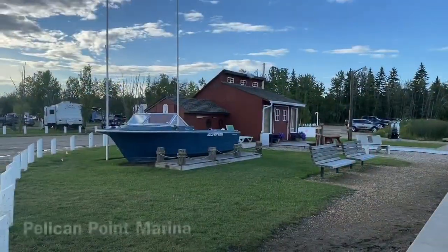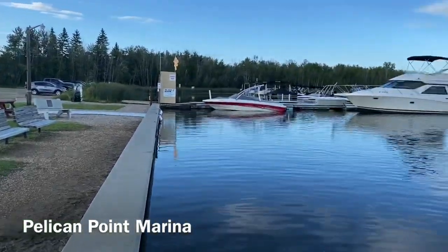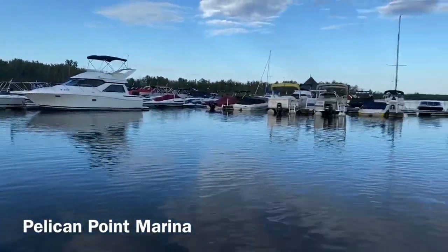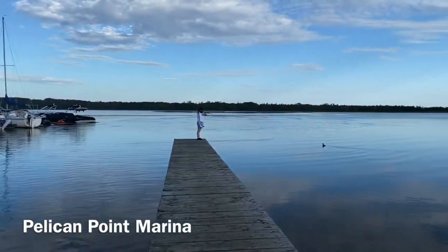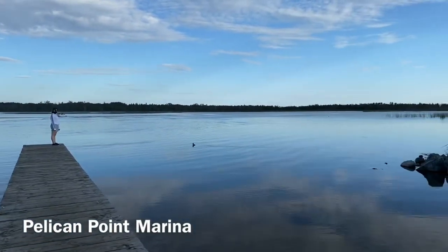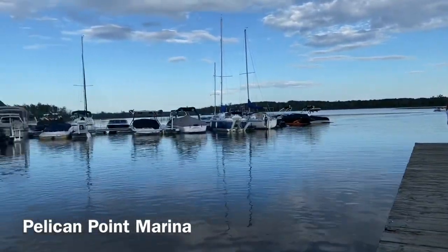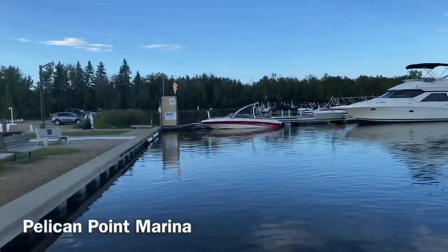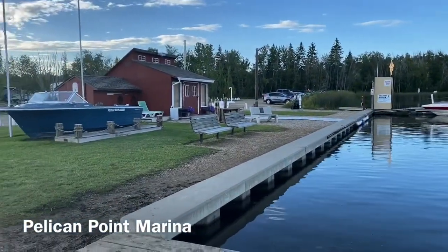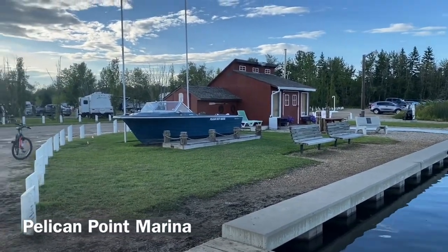Hey everybody, so right now we're at Pelican Rest Marina and this is kind of their docking area where all the boats are parked. It's so beautiful. And as you can see, there's not a lot of people nearby. I think on normal days, you can rent some boats and canoes. Not 100% sure on that though.